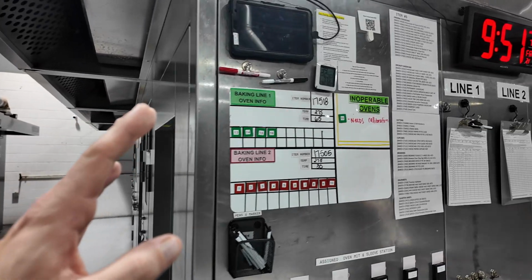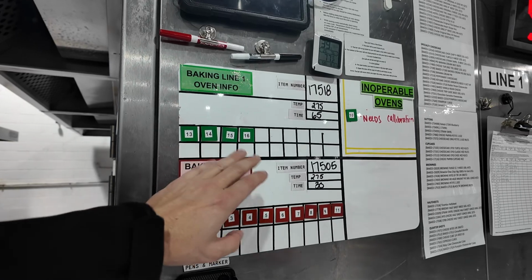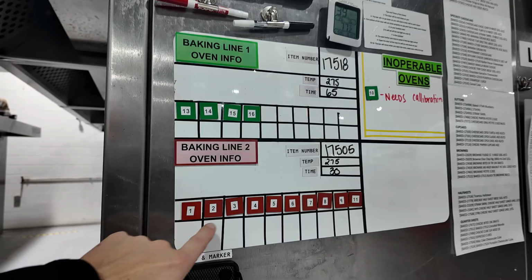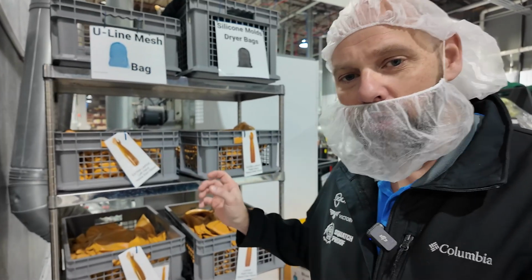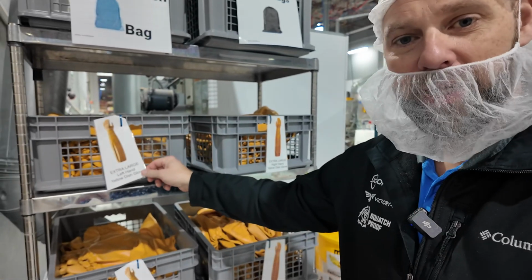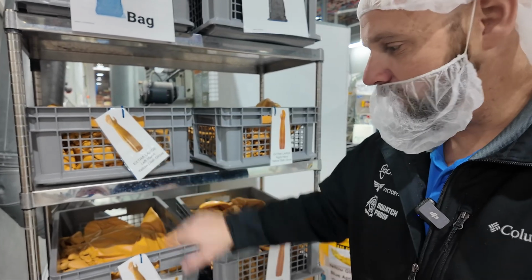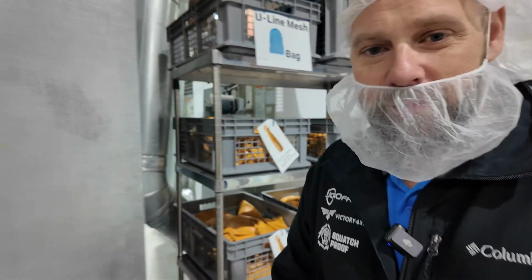Here's a great example of where visual control is being used. They're showing that these ovens that are green are online for the green tags, and for the red tags, these are the ovens that are set up for that today. Here's more great visual control. It's pretty easy to see what is in these bins just from looking here. It also tells you these are the left-handed ones, extra large, large, medium. It's right there, easy to get to, takes out the struggle.